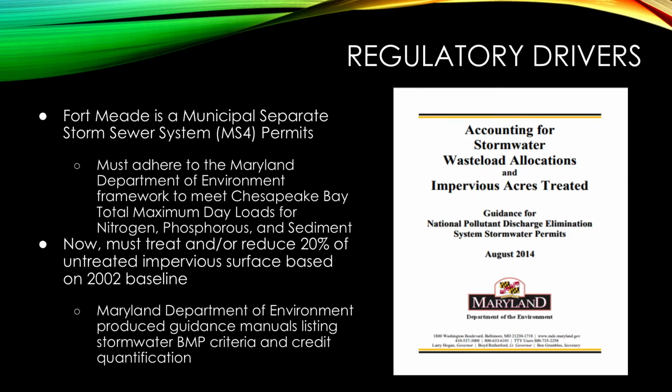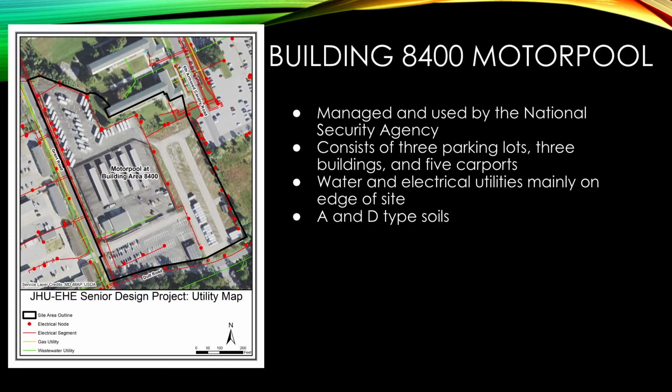In order to meet these TMDLs, Maryland added an impervious area treatment requirement in which MS4 permit holders must treat and/or reduce 20% of untreated impervious surface as of the permit holder's 2002 baseline. This goal can be accomplished by constructing stormwater best management practices for impervious area credits and is the principle that underlies our senior design project.